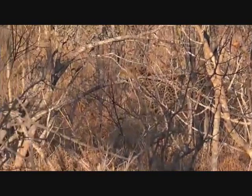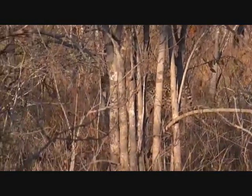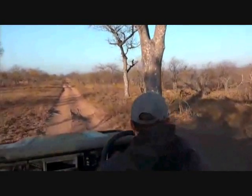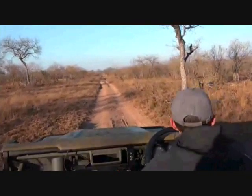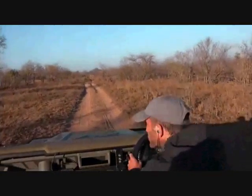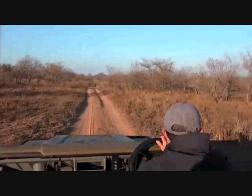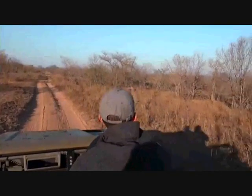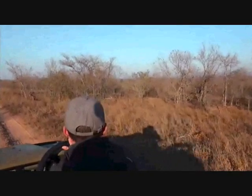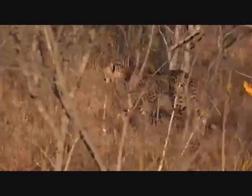Isn't that wonderful to see? Unfortunately, it does look like he's going to try and cross to the east. It's a little bit sad. But just so special to see. And they like this cut line, of course, because it is quite open. It's cut as a fire break. There he is.